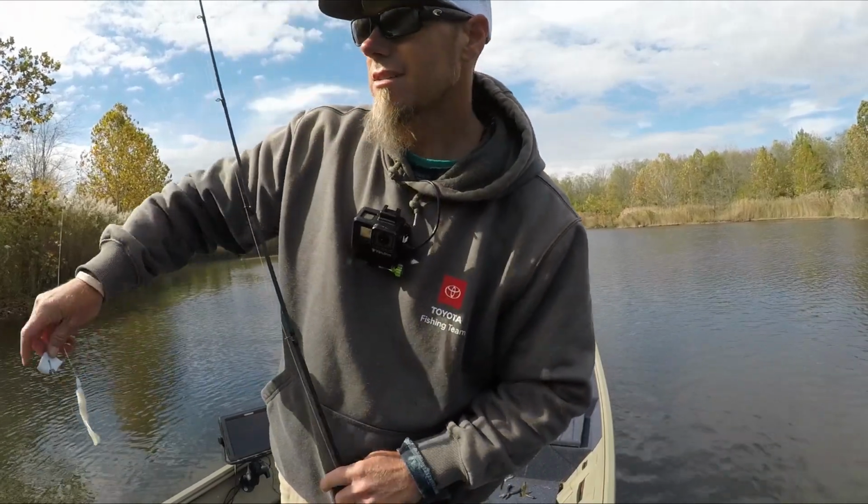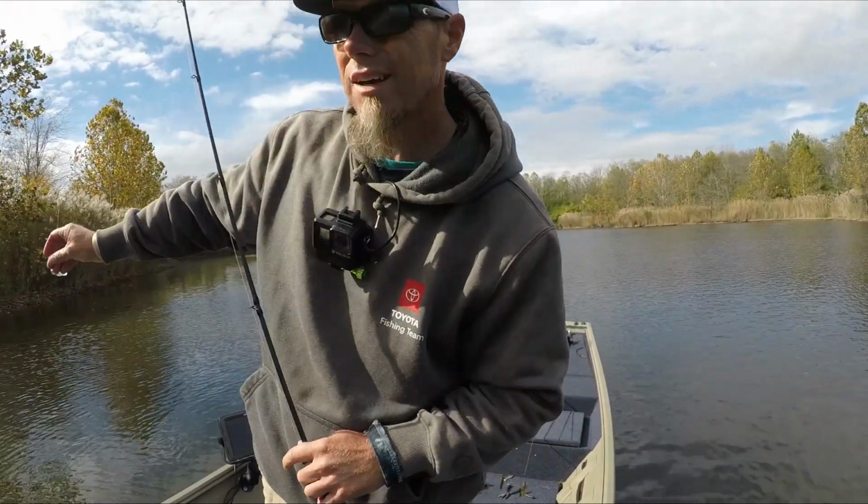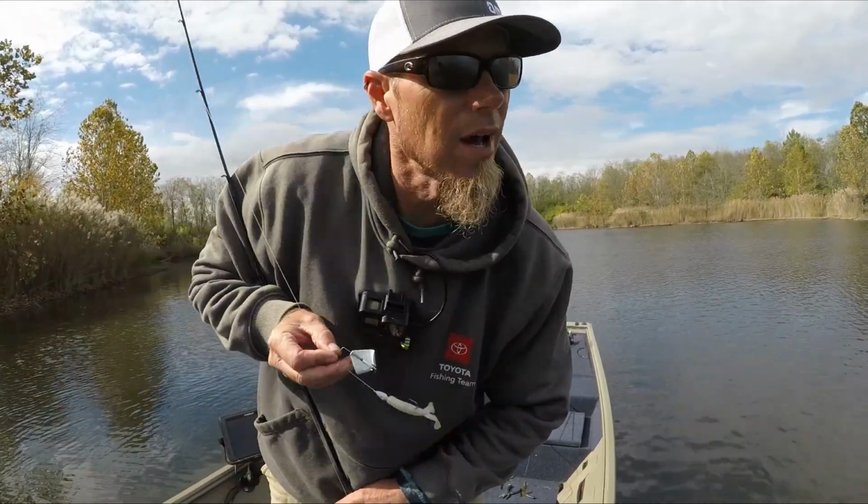So I'm going to cover a little more water. It's really flat back here, kind of sandy, and there's bait mixed in here, bluegill and stuff. So we'll see what happens.